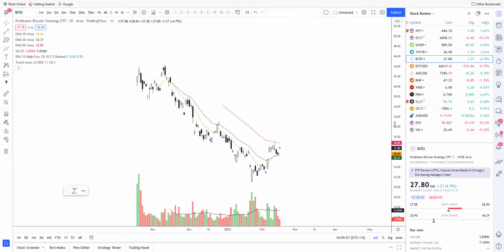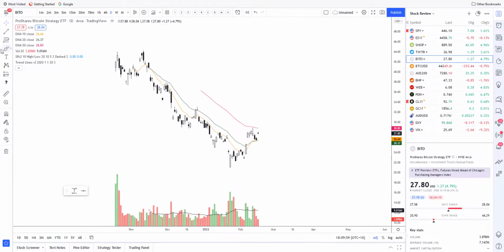So Bitcoin, or BITO, currently forming a gorgeous little inverted head and shoulders pattern.